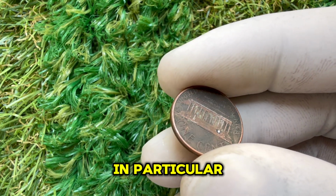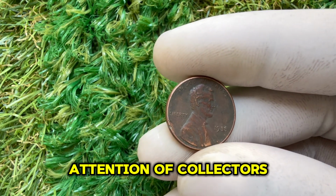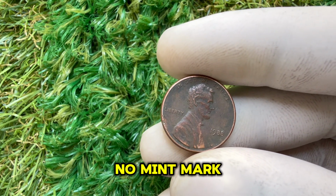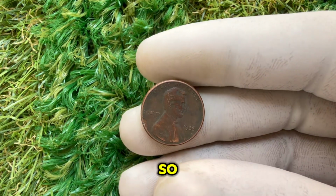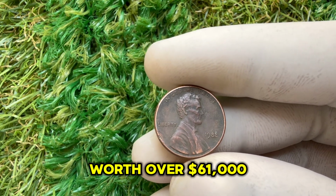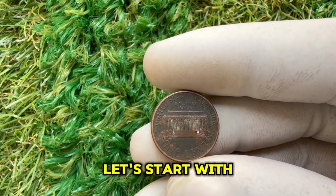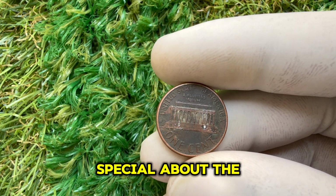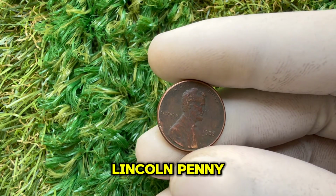One of them, in particular, has caught the attention of collectors and investors alike, and that coin is the 1988 no-mint mark Lincoln penny. So, if you've ever wondered about the value of this coin and why it's worth over $61,000, stay tuned. Let's start with the basics. You may be asking, what's so special about the 1988 no-mint mark Lincoln penny?